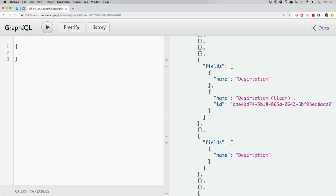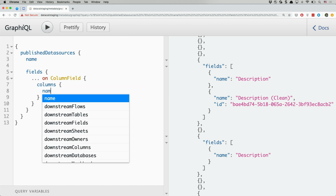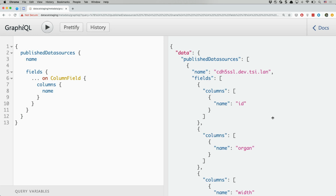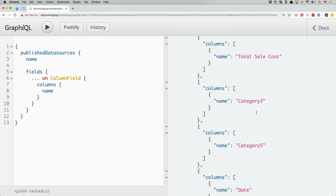Let's talk about physical assets for a moment. So published data sources, we all know and love these. These are a Tableau content type. You create them in Tableau, you delete them in Tableau, that's where they live, but they reference external assets. They reference fields, or they have fields, which might be what we call a column field, or it's pointing directly to a table, there's nothing interesting about it, it's not a calc, it's not a bin, it's not a set. So if it's a column field, we can look at the column, and look at the column's name, and we can see all of the physical columns on our server and what fields they're behind. This is cool. This is kind of what the Catalogs UI lets you do.